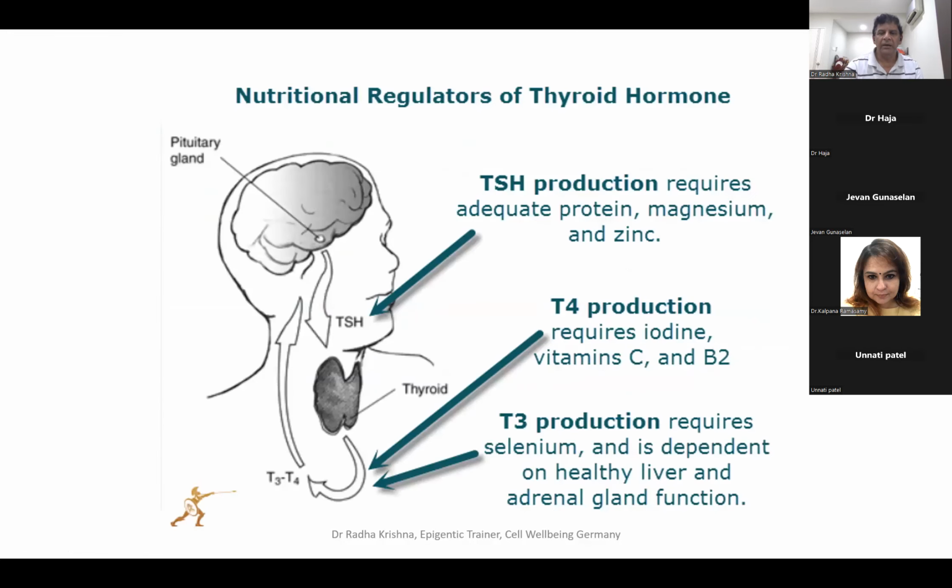Okay, and you can see TSH production requires protein, magnesium, and zinc. T4 production requires vitamin C, B2, and iodine. T3 requires selenium and a healthy liver and adrenal. So 20% of thyroid from T4 to T3 is converted in the liver, 40% in the gut. That is the reason that we need to clear the gut for a better production of thyroid and detox the liver for better production of the thyroid hormones. Then you balance out the hormones. I tell you what, the patient will look as though they developed miracles.